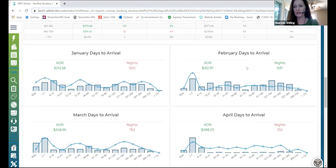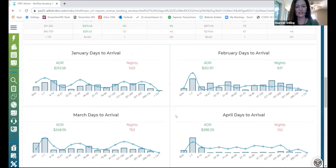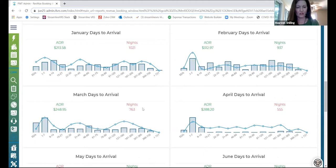So in this case, we ran the report for the entire year. So we're going to see each of the months have their own data. So we can see if the nights are up or down. We can see what our ADR is by month, and then also the distribution of when those stays book.